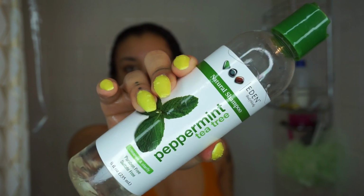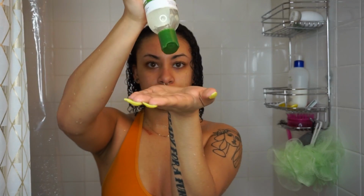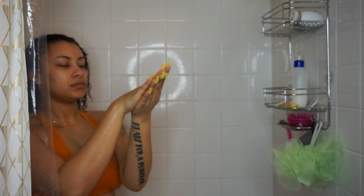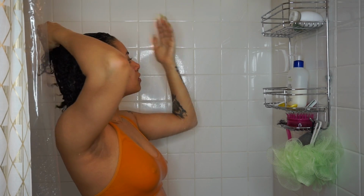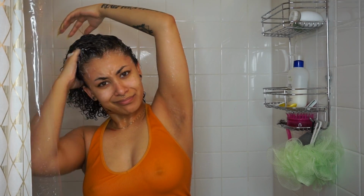So we're mixing two. This is what I do. It's Eden Peppermint Tea Tree and then the ORS Black Olive Oil. If you haven't used the ORS Black Olive Oil line, you absolutely should because it's bomb. I'll leave the Amazon link because I've only seen it on Amazon before. But anyway, I mix these two because they're my favorite to make my hair feel soft and whatnot. And then you rinse it out like you usually would because that's how you wash your hair, right?